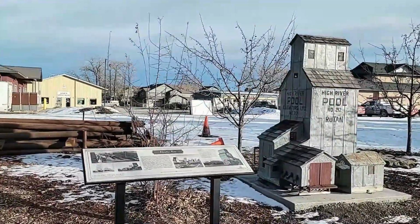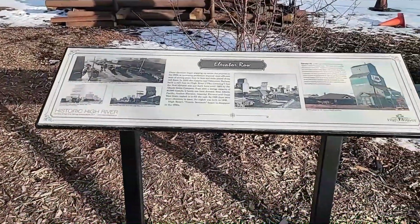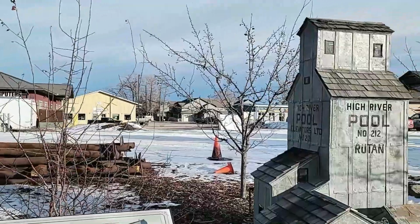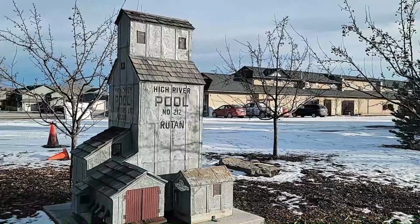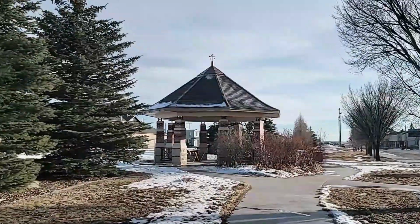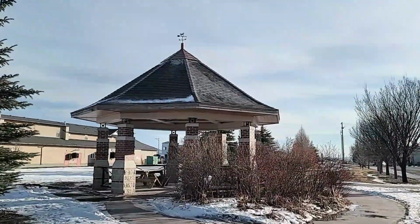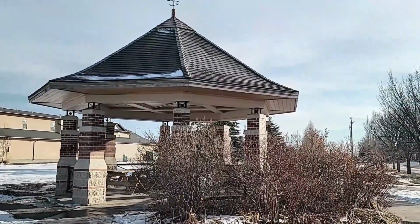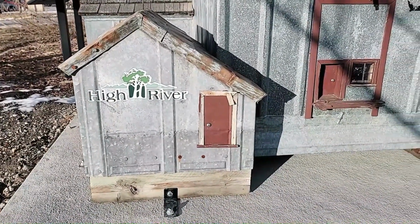It's a model of a grain elevator. There's some history here as well. A lot of the prairie towns used to have grain elevators. That was widespread, but it's something that's slowly dying out, and High River has a model, I'm assuming, of the grain elevator that used to be in this town. There's a little gazebo. You can just stop by, have your lunch, or have a quick stop for some water, something to drink.